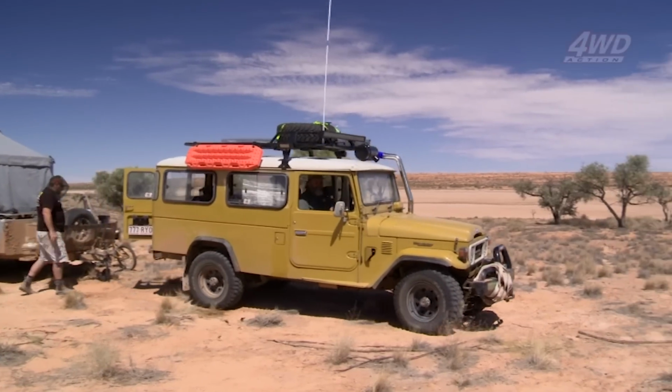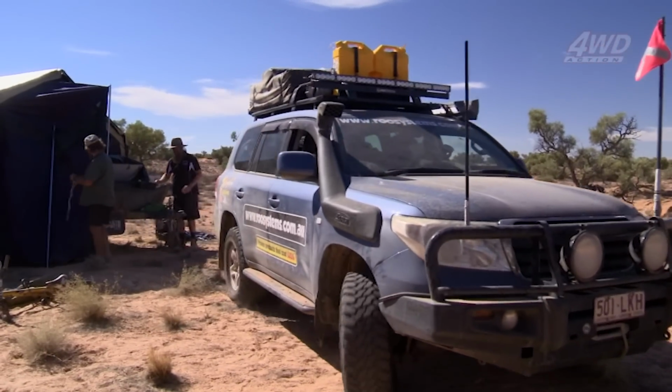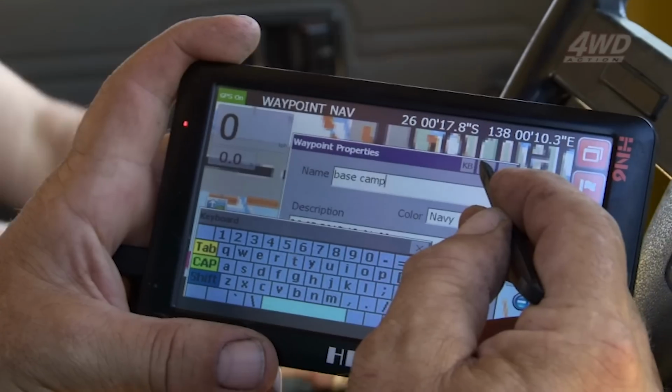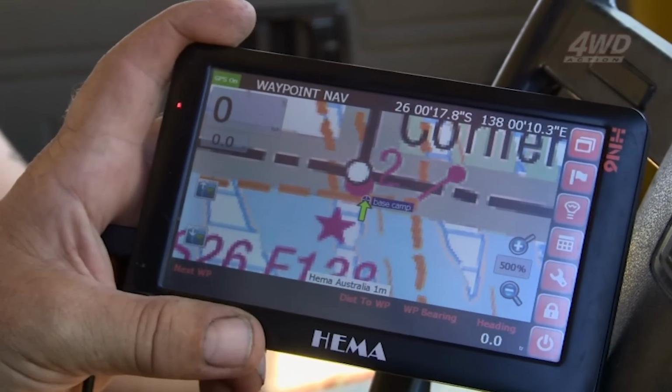Well, we're a bit light on fuel anyway, so we've decided to leave the trailers here and go out to Poples and have a look around, have a bit of an explore. So that's why I made sure I put a waypoint on the HEMA so I know how to get back to this camp. Don't want to lose everything out here, it tends to all look the same. Cool. And this way we can go and have a really good day. Okay, let's get into it.